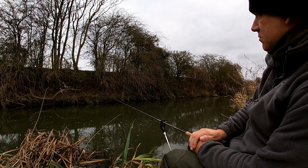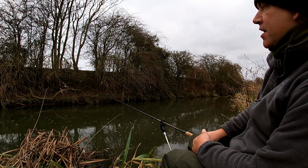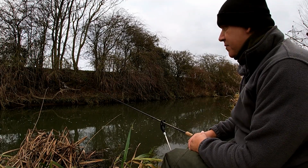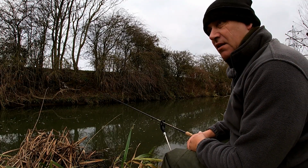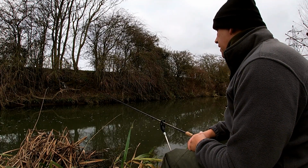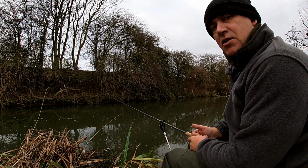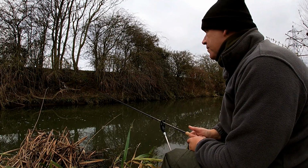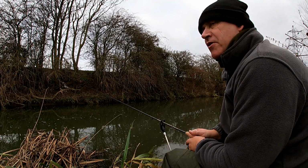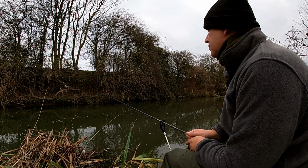Just popped in a bit of liquidised bread, a little ball, and we'll give it 5 minutes on the bread. If nothing, then we'll give it 5 minutes on the cheese paste. Just see how it goes. There's another swim just around the bend here I want to have a look at. One that I used to catch a lot of chub from, because I haven't been down this stretch now for about 3 or 4 years. I used to come here quite a lot, but I'd say it's the first time I've been here in a long time. So it's interesting.